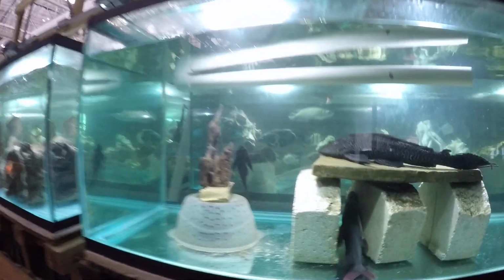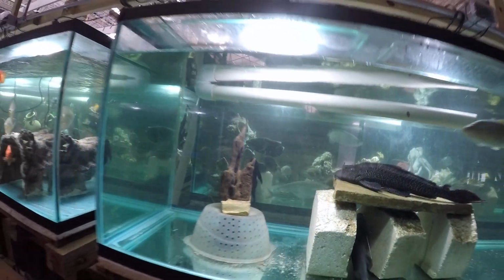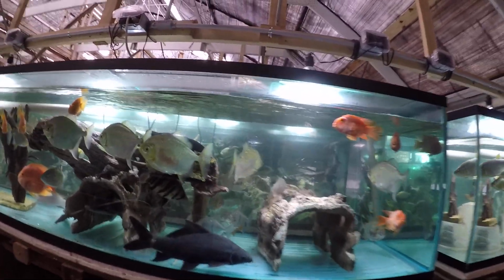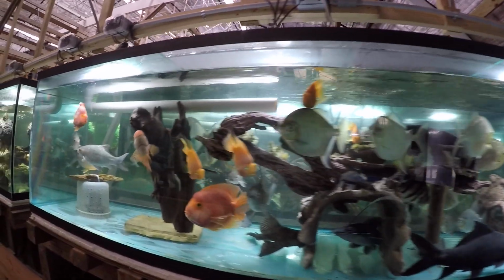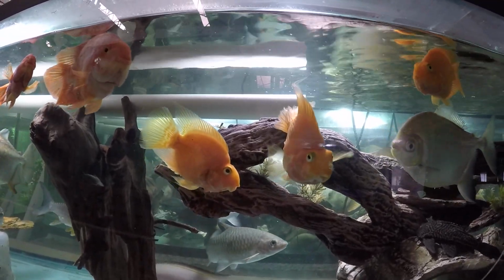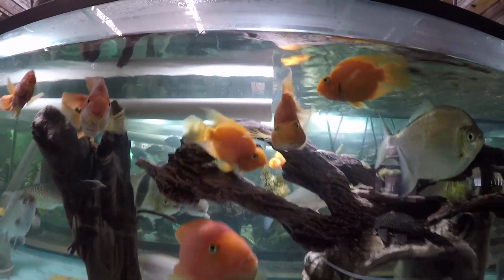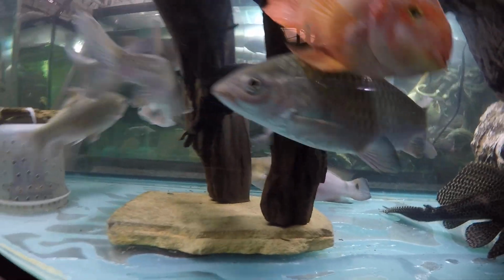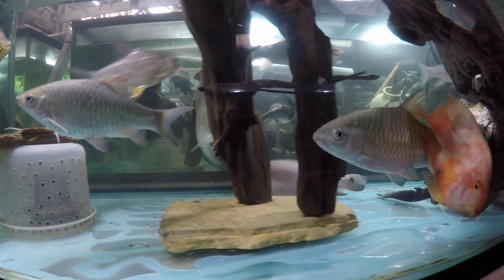Okay, the small pacu is hanging on the wall, as it should. The 4 new parrots are doing well. The pike cichlid in the back looks fine.